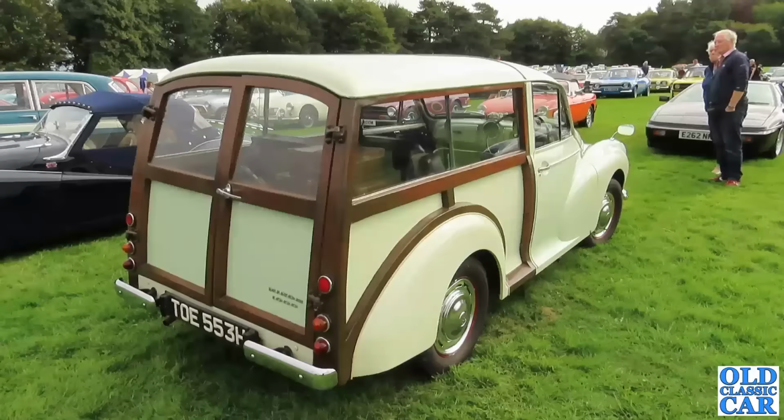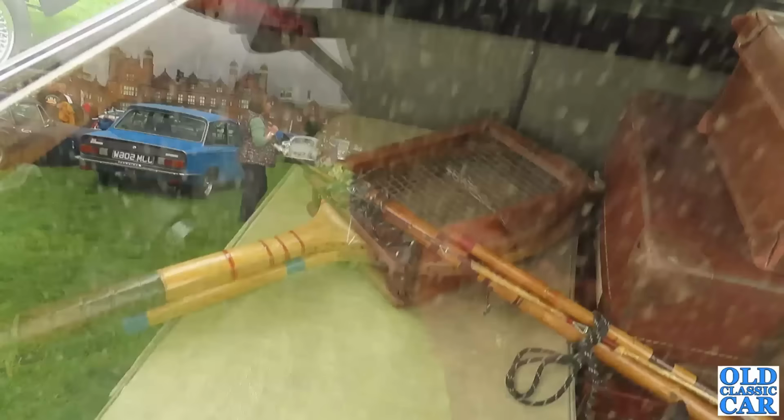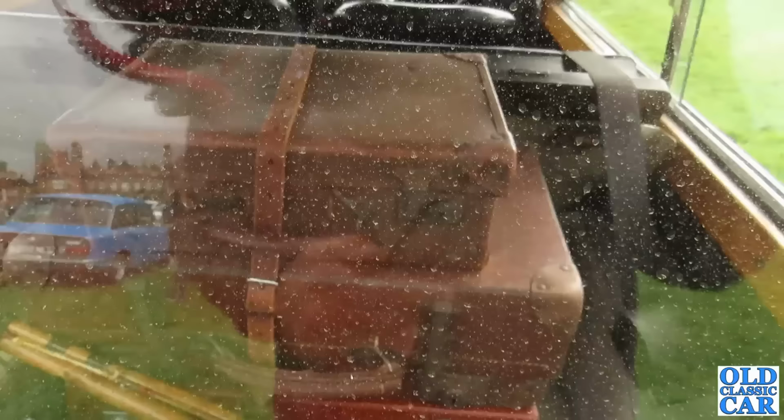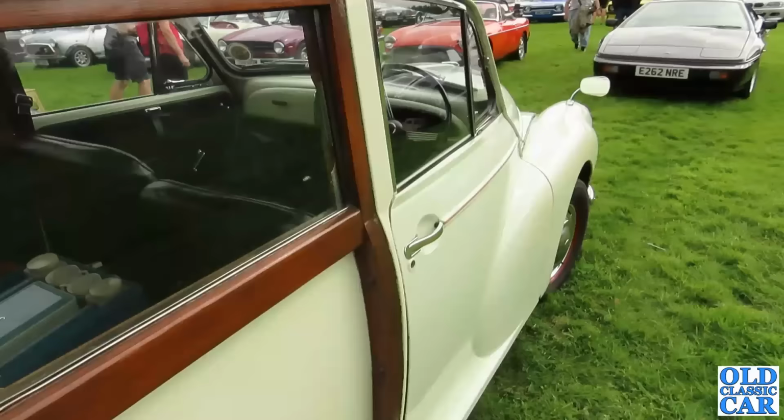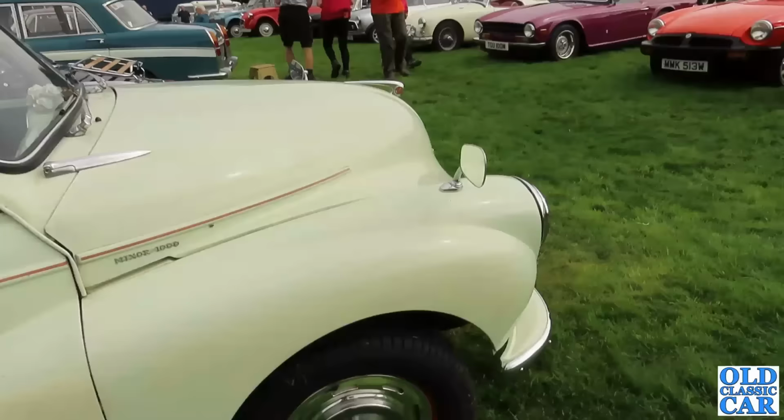A little Morris Traveller, complete with period looking luggage in the back. That's great, that is. We've got an old fishing rod. Old tennis rackets in those original sort of frames that you used to be able to put your wooden tennis rackets into. And we have a result. And three pieces of luggage there, held together by an old leather strap. Always like period accessories, and there's a picnic set in the back as well. A Ciram picnic set, very 1960s looking. Yeah, always like a few period accessories and period loads in the back of all these cars.